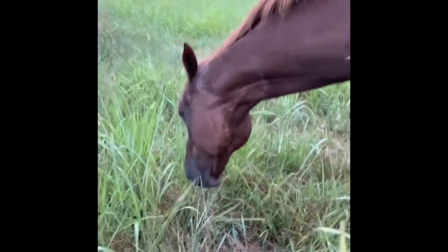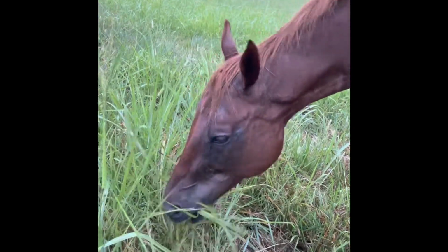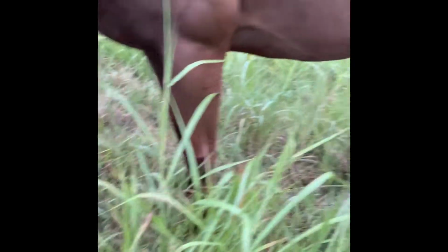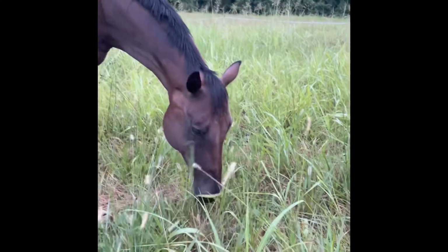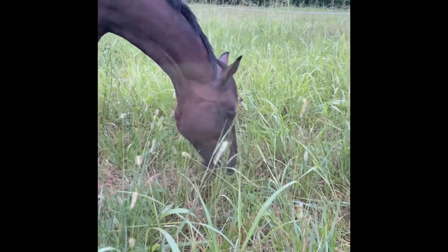And this is Fred, who's a thoroughbred gelding. And even though he's in a lot of work, we've been able to significantly decrease the amount of food that we feed him because of all these grasses he's able to be on. And this is Lacey, another thoroughbred mare who is in foal with a Holsteiner stallion.